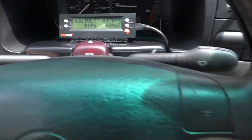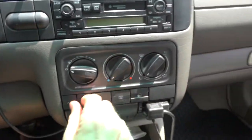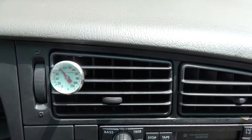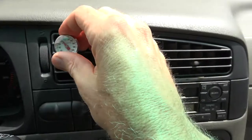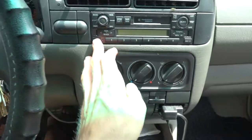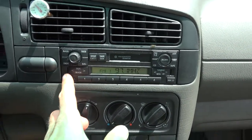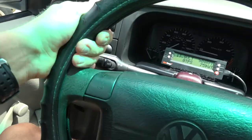Now, one of the awesome things about this car is that you'll see this thermometer here. The AC in this thing is absolutely phenomenal. It's about 85 degrees out right now. As you see, the water temperature is only at 73. And this will get down to about 30 degrees. Phenomenal air conditioning. It's got the factory Volkswagen stereo, which never was very good, but I put this steering wheel cover on, I don't know, about 12 years ago.